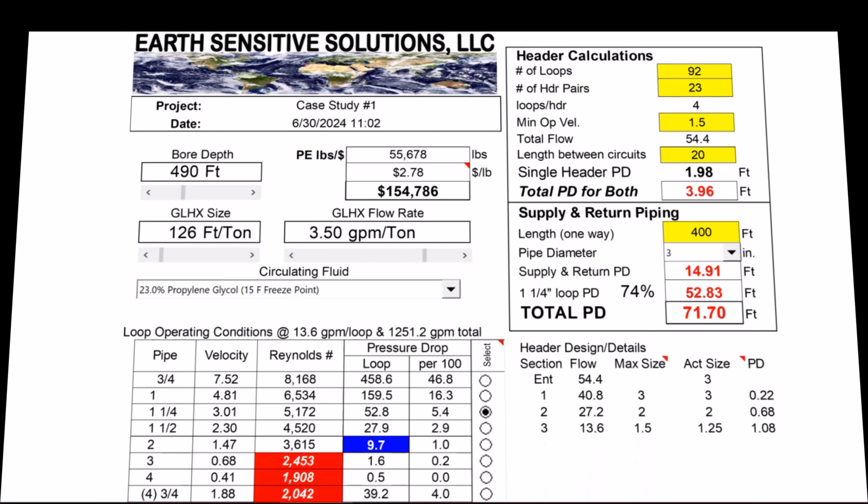However, we're not done. I think 52.8 feet of head on the loop is too high of a pressure drop. We can do better. So we're going to go down to our table. We're going to pick a 1.5-inch loop. We drop the pressure drop, but now the loop is no longer above that 70% benchmark we're shooting for. So we go back and we look at that 3-inch pipe and say, let's make that 4-inch. And now we're getting our loop pressure drop to still be the dominant pressure drop of the system. Our total pressure drop is down around 35 feet. Things are looking pretty good right now.